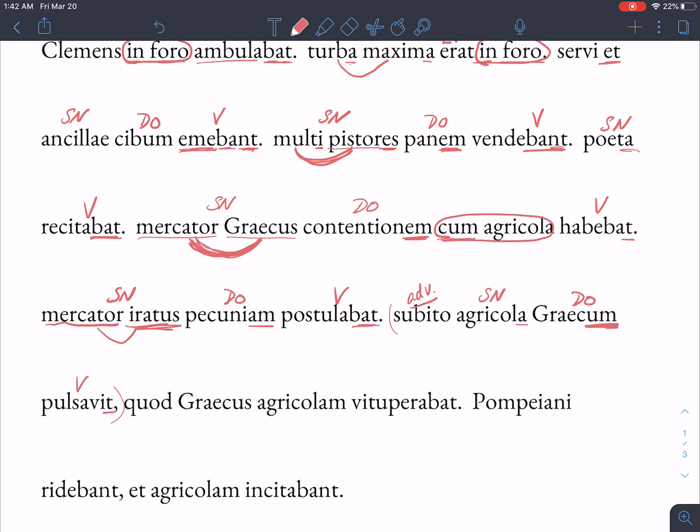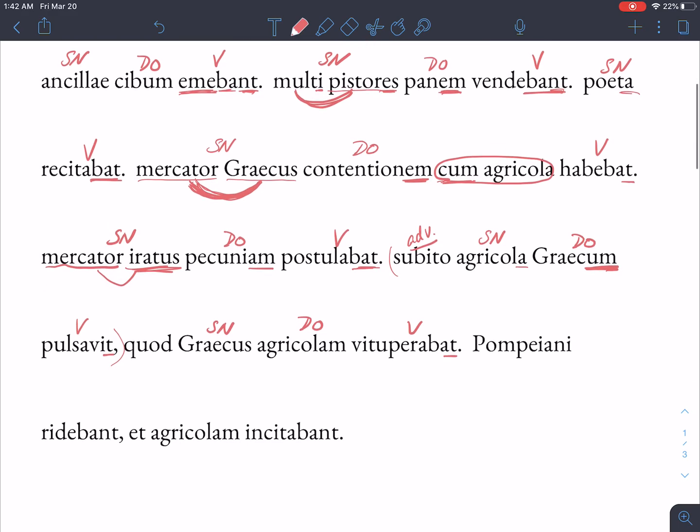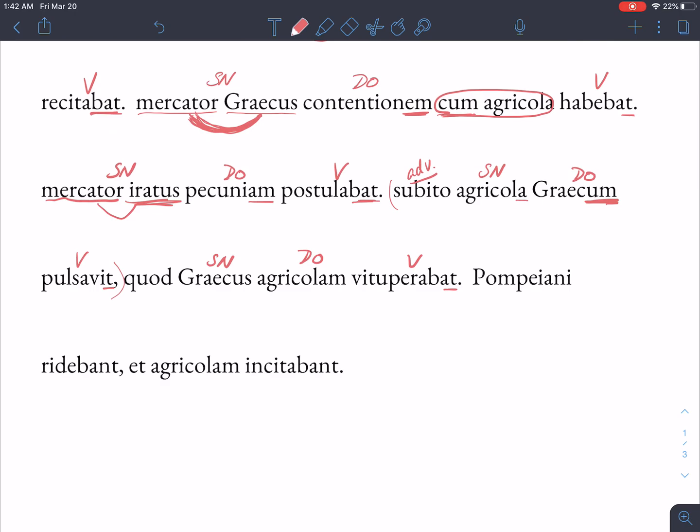So let's find our verb in this sentence. We've got vituperabat. Singular again. We need a singular nominative subject noun. It's going to be graikos. And agrikolam is your direct object. Okay? Hang in there, kids. We're almost there. All right, and you don't have to mark up quod. It's just there, okay? Just know that it's a transition word.